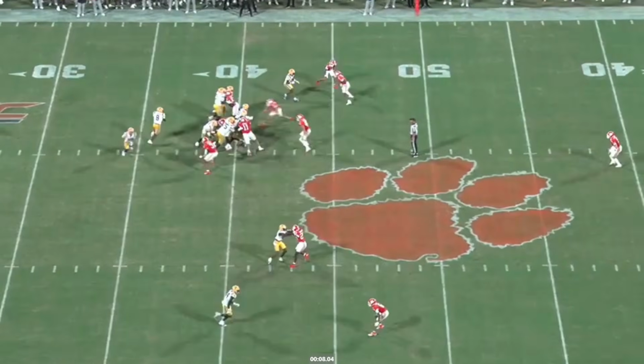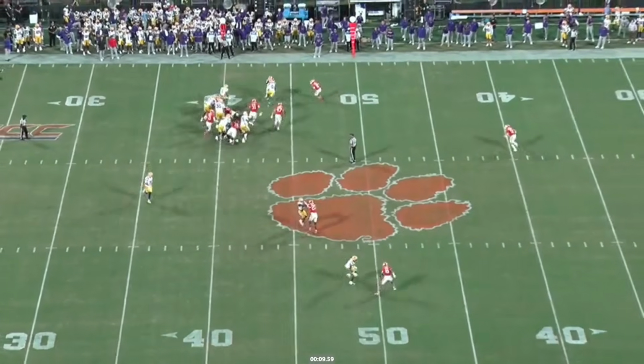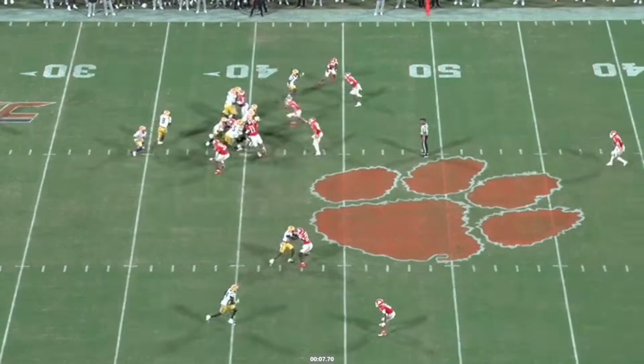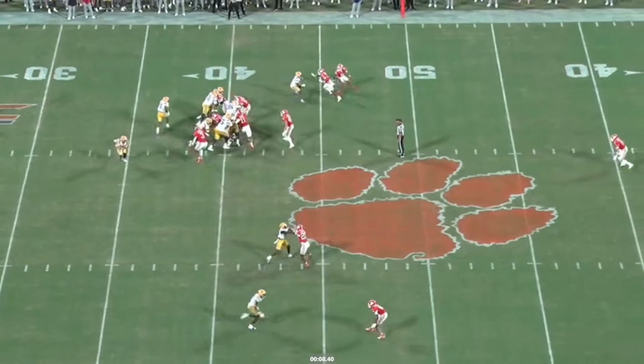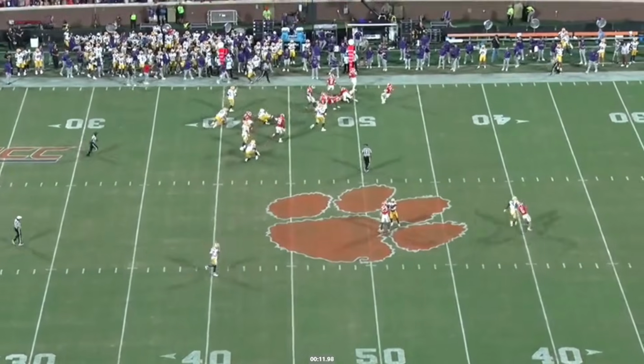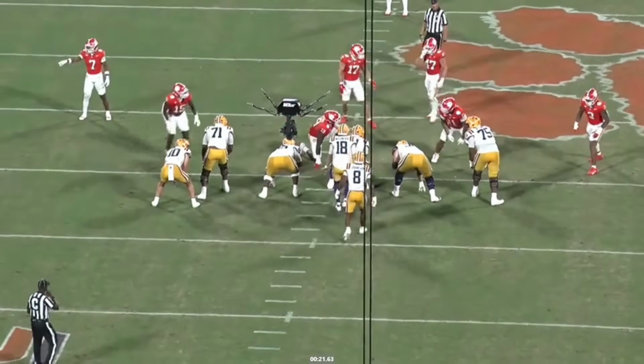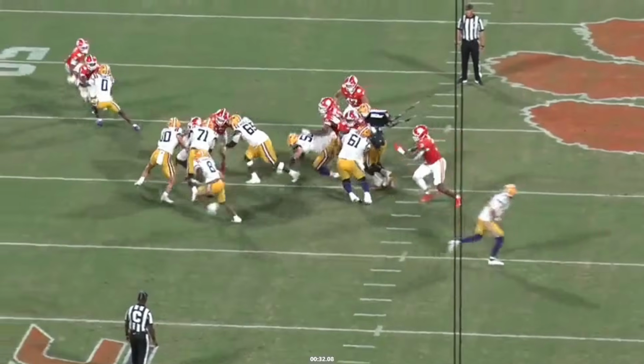First man out. His man wants to go outside, so he lets him, takes him, and then starts driving him towards the sideline. Really good block there, actually. Really good effort. So he's got the inside man, clearly that's his man. Takes him, gets up on him, drive blocks, does really well to help his running back get very close to, well, second and short.